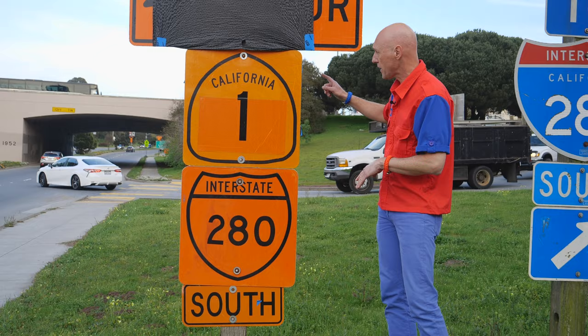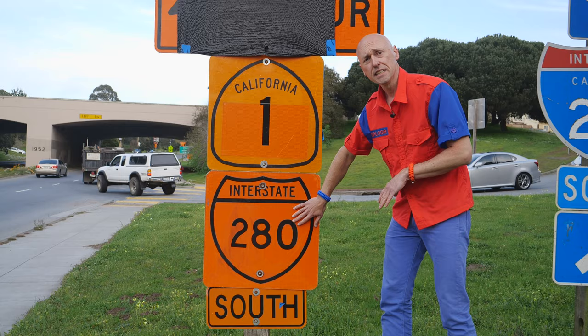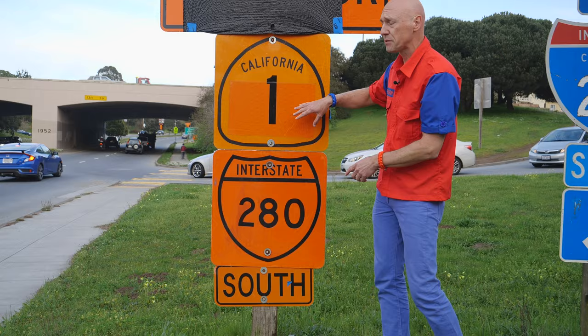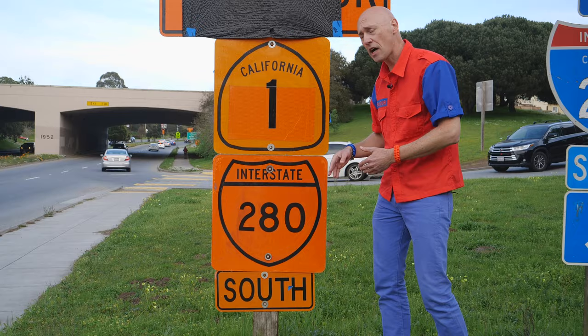And California 1 is another state highway. Now this is a different sign. This is only within California. This shield like this is interstate across the whole country. This sort of more of a triangle shape is just within the state of California. So that's how you know this one will not go across the states. This freeway will only take you within the state of California. This one will take you across multiple states.